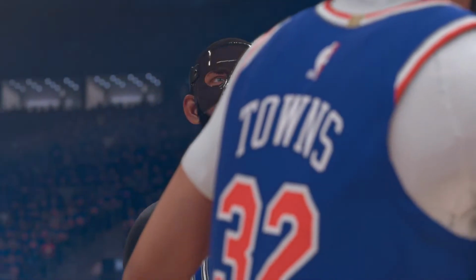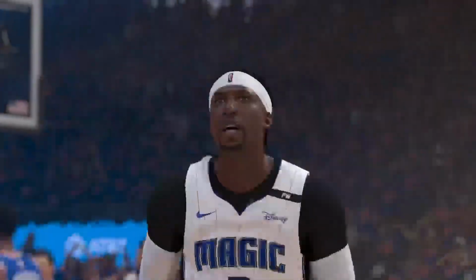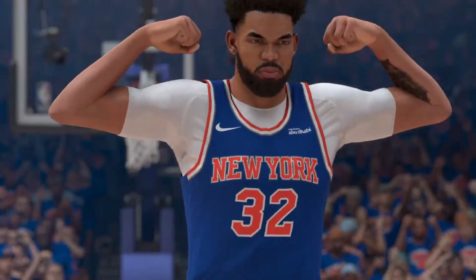Game 5 in the Eastern Conference Finals. The Magic find themselves in a postseason deadlock at 2 games apiece. It is a critical turning point, and they know the time is now as they face a pivotal Game 5 against the Knicks.